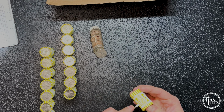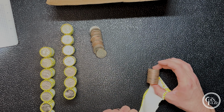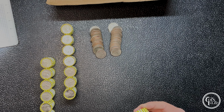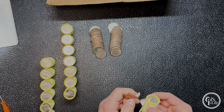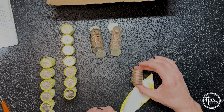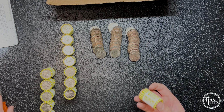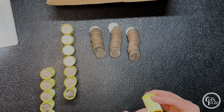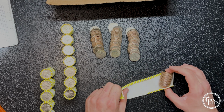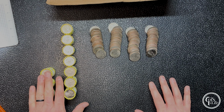We'll open a couple more on camera together. Again, looks like all clad there. So hopefully we get one in one of these rolls here, but again, these newer coins, they just weigh more because they haven't been circulated. So can't always go off weight, which is why obviously we don't use this method often. We just open them together. Just never know. We're going to continue opening these up and we'll bring you back in if we have a find.